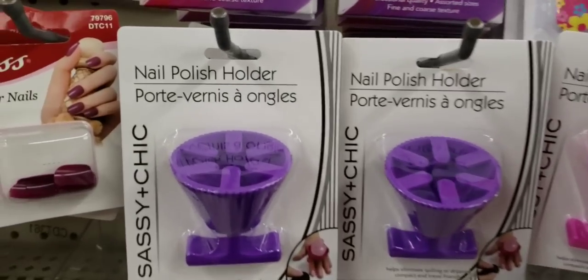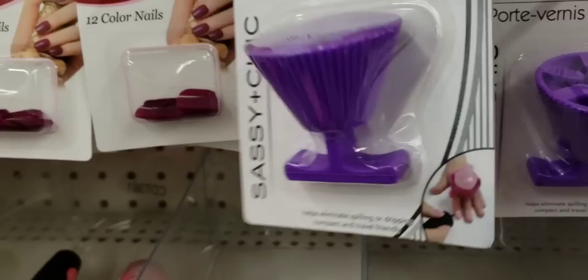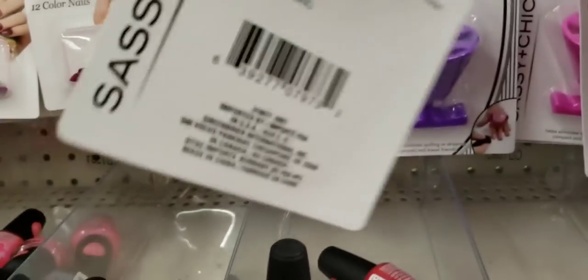This is new, a nail polish holder. They had it in purple and pink by Sassy and Chic. What a fantastic idea.